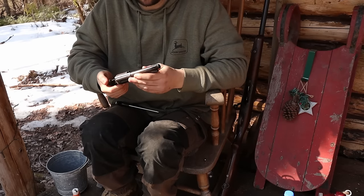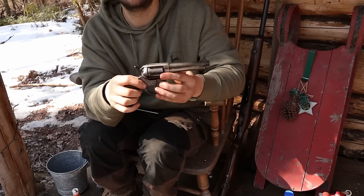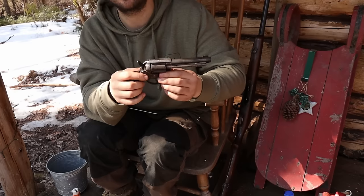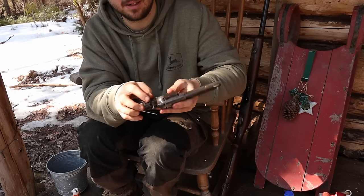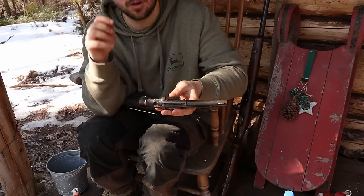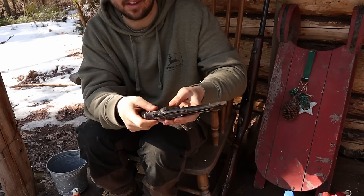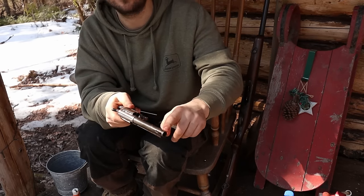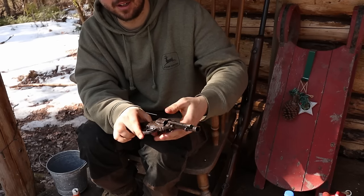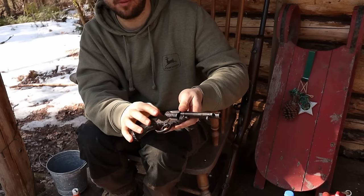The rifling in here is still super present, but sadly somebody didn't store it properly between now and 1899 when it was made. You could see it looks like they've left it in a leather holster. All the friction points, like in the back of the cylinder, the tip of the barrel, the shell ejector, and the ejection port are all pitted.